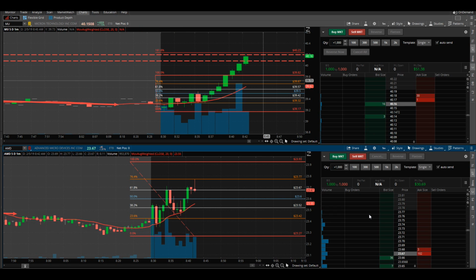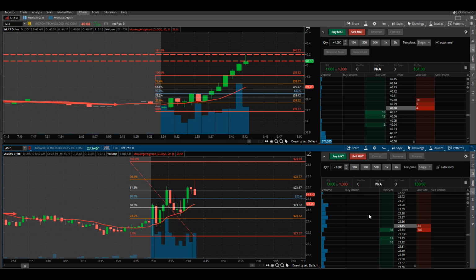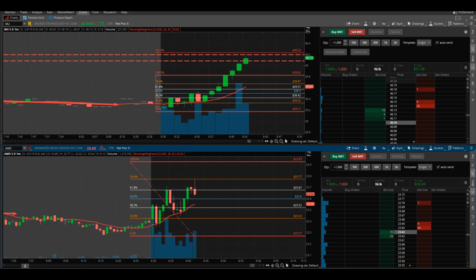Now we're just jumping out of trades. As you can see, this MU trade, we jumped out of that. Easily a full profit trade. So we've taken 2 trades on the morning setup. We're probably just going to relax now and start watching the 5-minute. So I'm going to go ahead and pause, and we'll be back if and when we have a 5-minute setup.